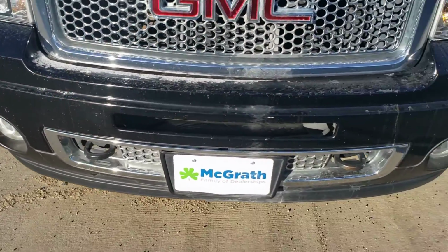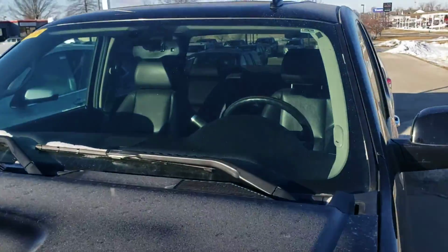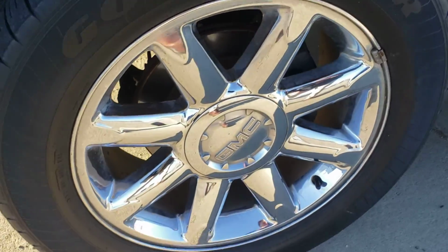Start at the front here, good looking front end with the hooks and the fog lights. We get a look at the hood, no cracks or chips in the windshield. So it's a recent arrival, so you're seeing it as we traded for it. So it hasn't been cleaned up yet or anything.